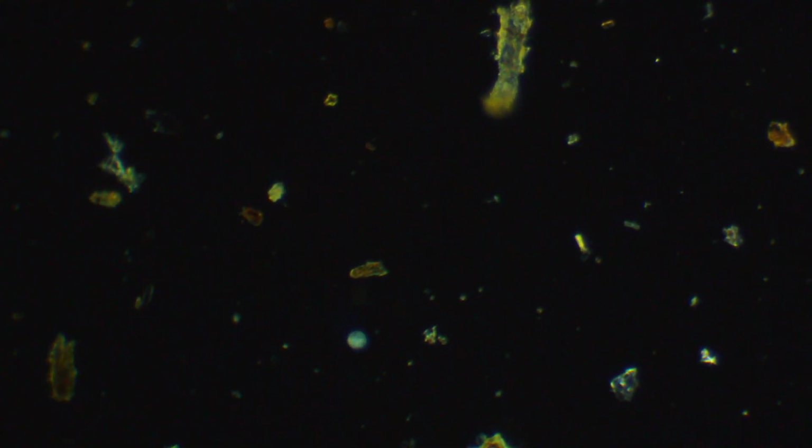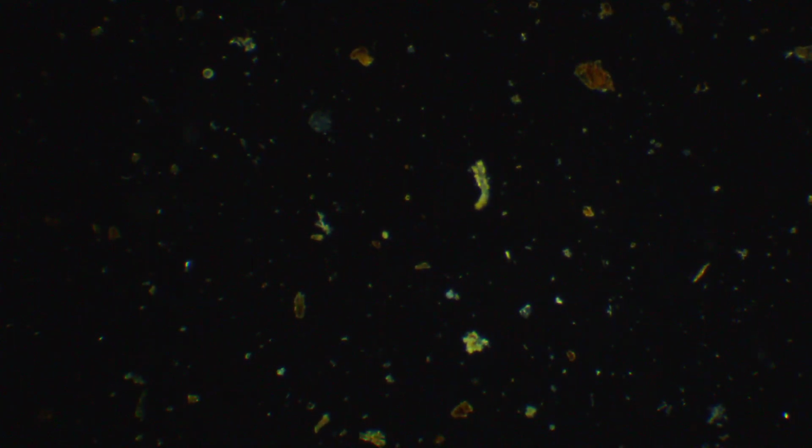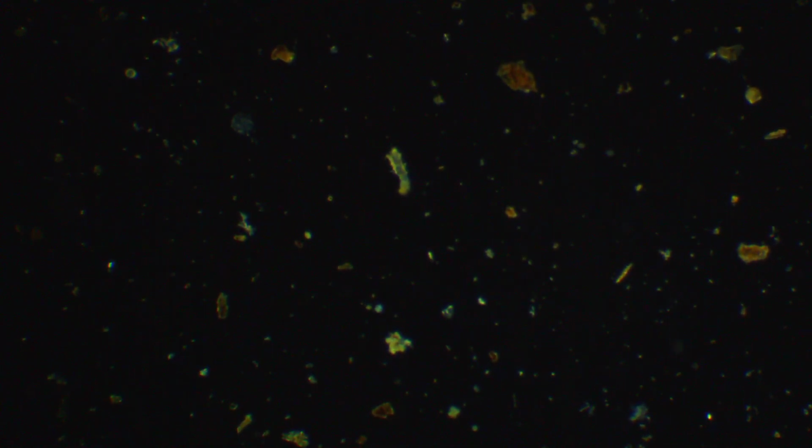I found a weird round thing. Can't see him now. He's shaking now because every time I touch the focus, he shakes. But I got some good footage of him. I don't know what he is. He does a little dance. So yeah, I guess he's doing a happy dance because he ate some moss. So that's very cool. I've never seen that thing. We'll keep going.